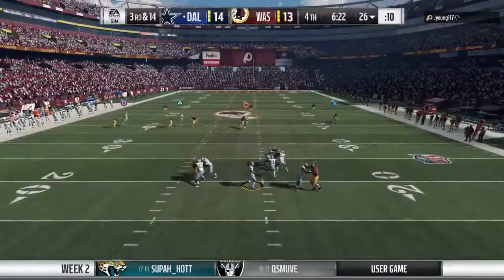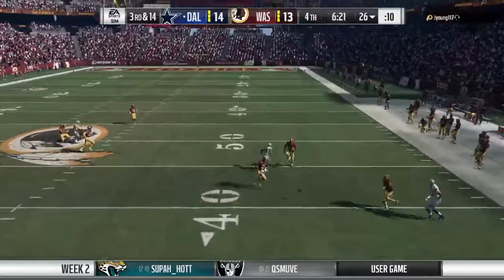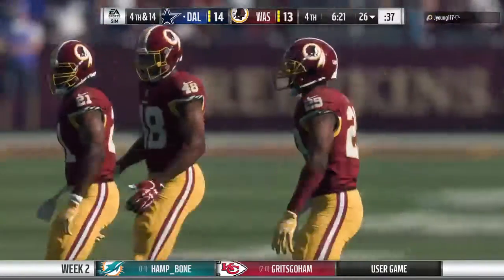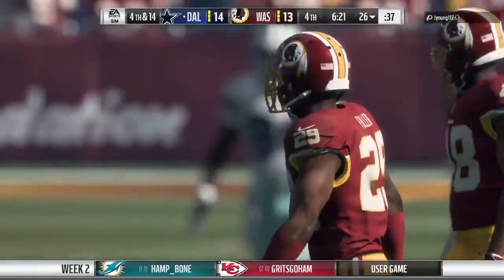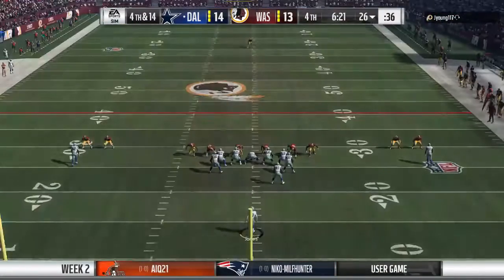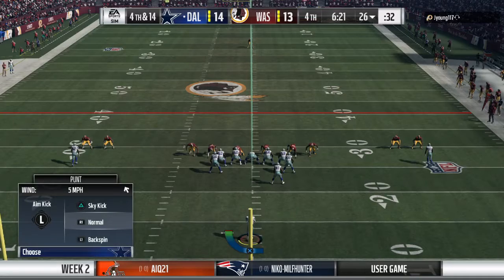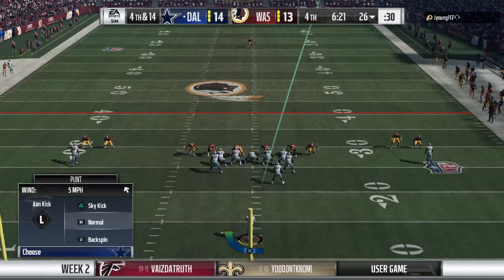Throwing. Prescott. And he couldn't hang on to it through the contact. Incomplete. That's very well timed there defensively, because it's not a bad throw, but the collision came at the exact time he was reaching to bring in the football. Really, really well done. Decent offense, just better defense. I think you're right.